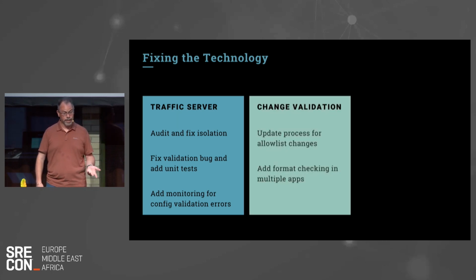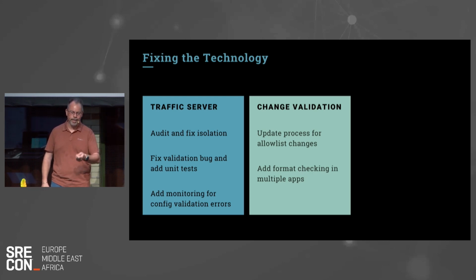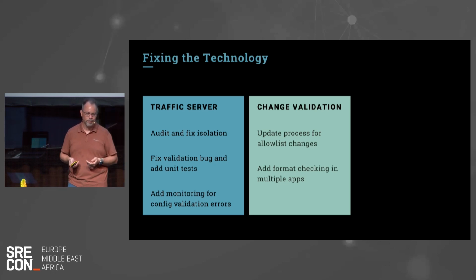We added change validation. The update process for the allow list changes that we were dealing with in the ACL app, we now have a process for review. So it's not just open a JIRA ticket, it gets reviewed in the JIRA ticket and then entered in. The engineer entering it in needs to go through a review as well. We added format checking in that application as well as others so that when you enter in JSON, you actually enter in JSON and not something else.